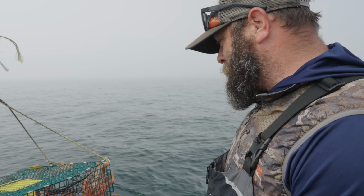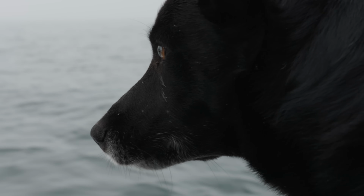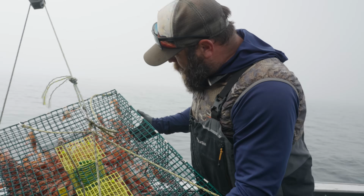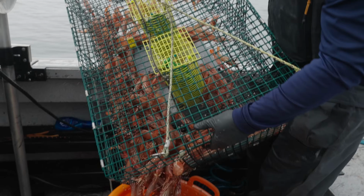How many would you guess is in there? 200, maybe 300. Those ones are easy cleaners. So this to me looks like the mother lode. Do you get pots with more than that in it? Every once in a while, but this is a darn good pull.